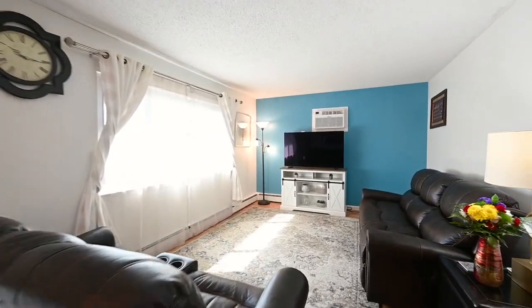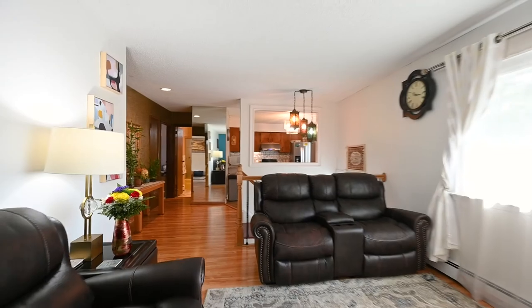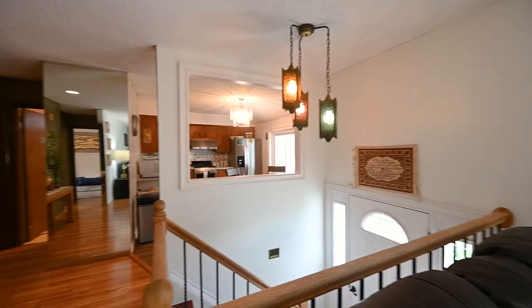The upper level of this home features a big living room with natural light, 3 great sized bedrooms with 1 full bathroom and a spacious eating kitchen.